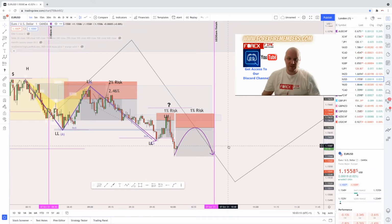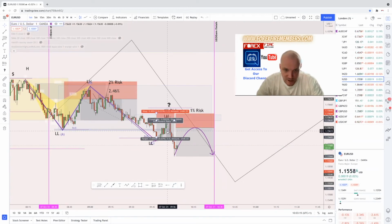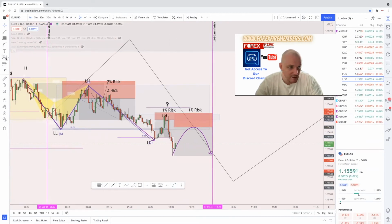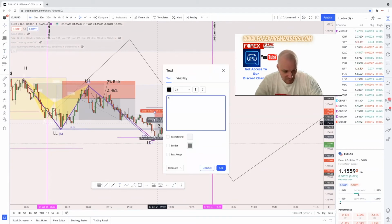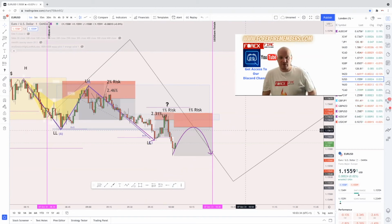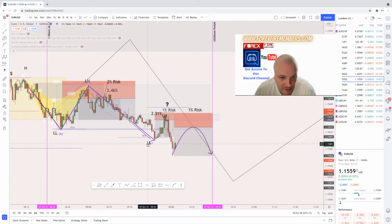Right, so 1% risk. That was a 2.31, yeah. 2.31%. Fantastic stuff. Like I say, can't make this stuff up.